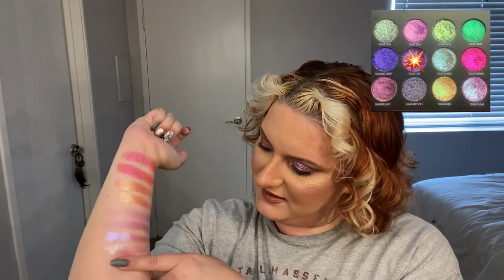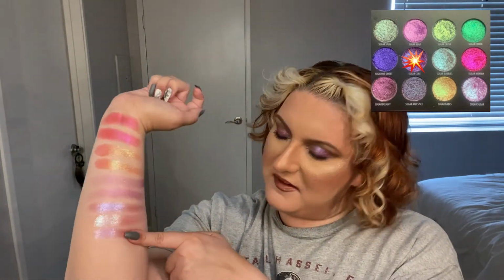Wait, I messed up. I put Sugar Sugar, which is more of a teal with a purple shift, as opposed to purple with a teal shift. I meant Sugar Cube in the original, not Sugar Sugar. So I'm just going to put that one right underneath. There we go. Yay.